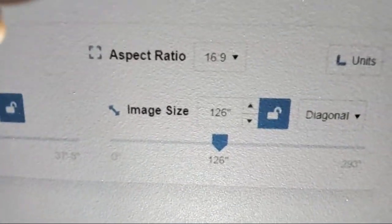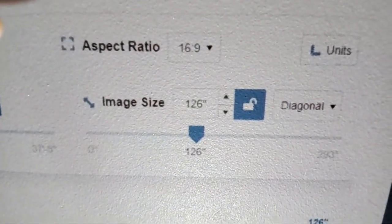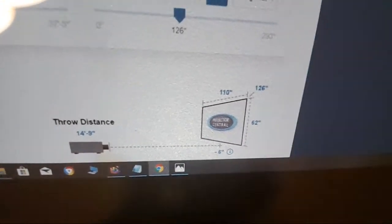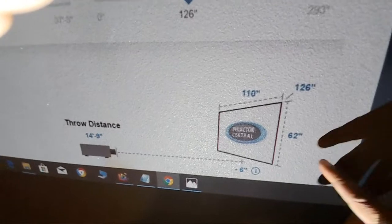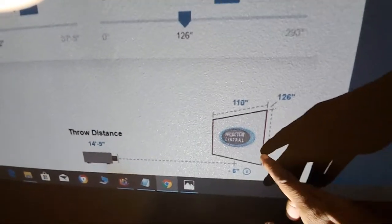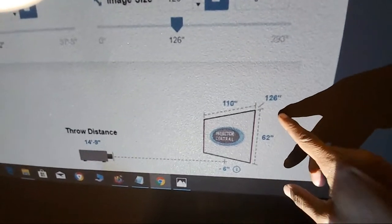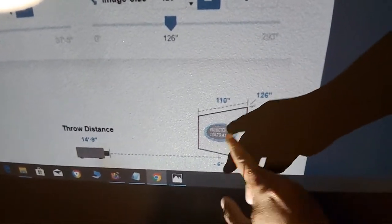I would get a screen size of 126 inches, and this will show you down here how tall you have to build a screen. When building a screen, it has to be 62 inches high by 110 inches wide across, and this gives you a screen size diagonal of 126. This is how you do it.